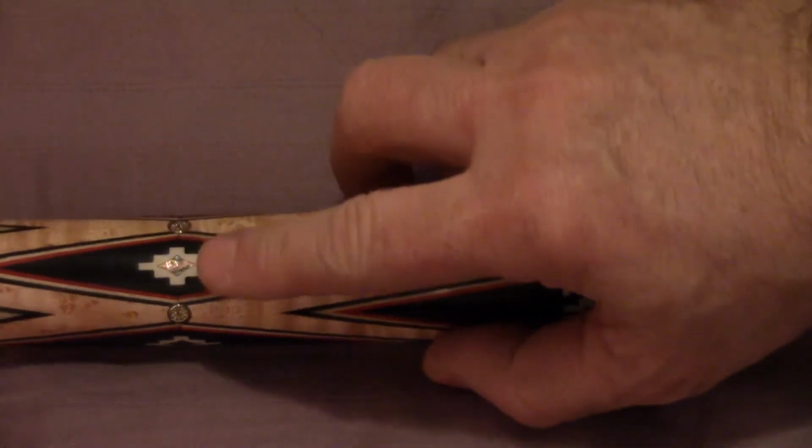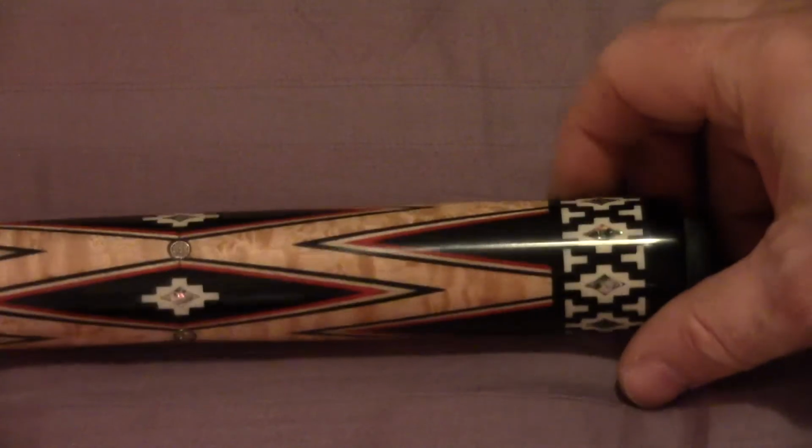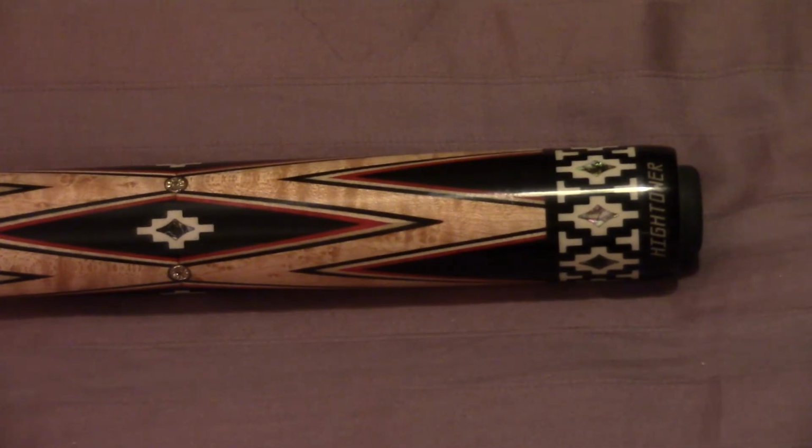The other thing is you want to look around the inlay work and look for glue lines and see how tight the inlay work was done. That gives you another idea into what kind of craftsman the person who made the cue was.